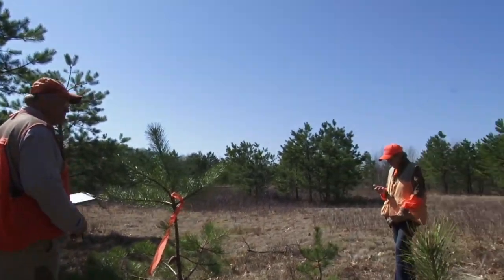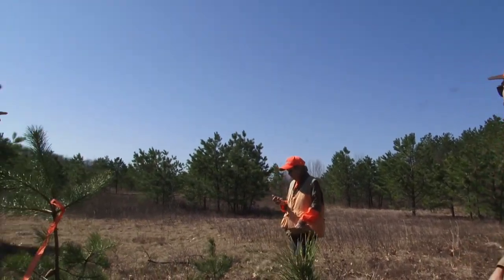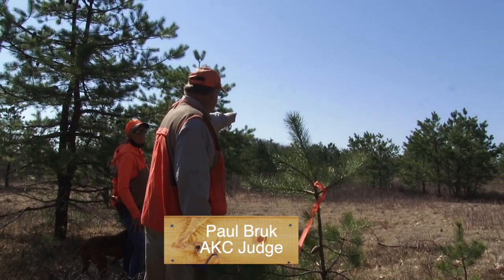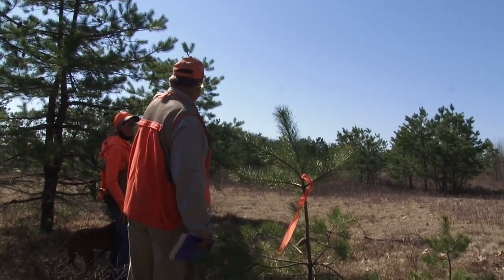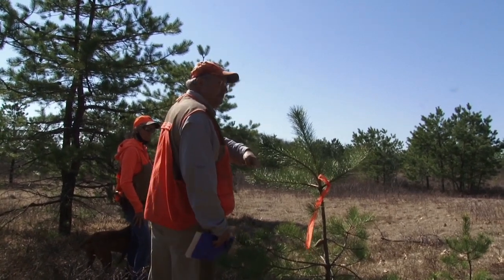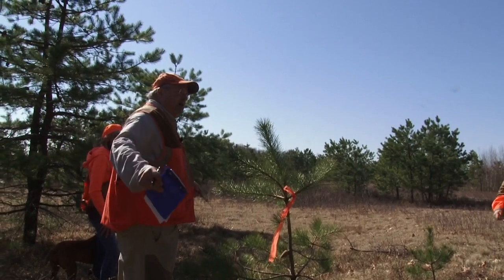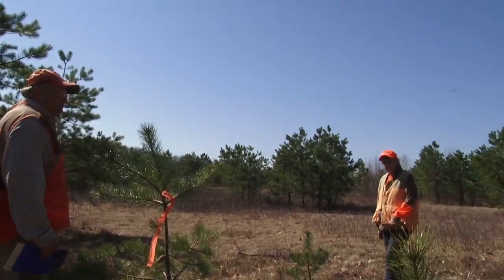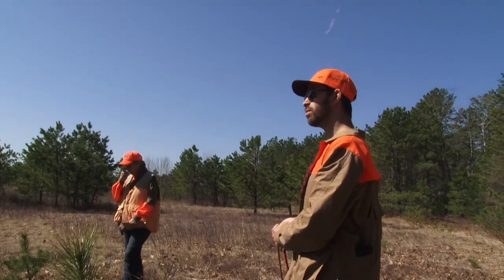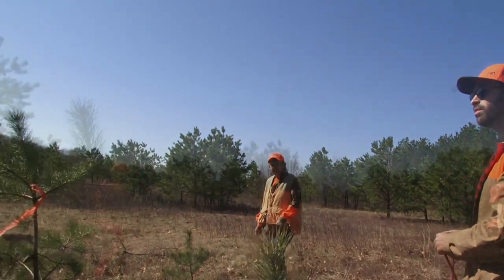So how's the field layout? We're going to run down that way. We'll let you know when you can turn to the left. And then we'll follow that tree line around to the left there. Then there are some red ribbons where we come to the edge of the bird field. The gallery will stop there. Then you can continue to run your dogs into the bird field. Feel free to stop your dogs and water whenever you want. Again, we have 15 minutes, it's plenty of time.